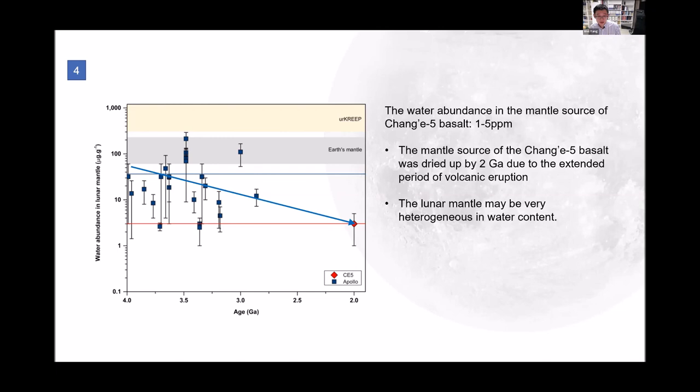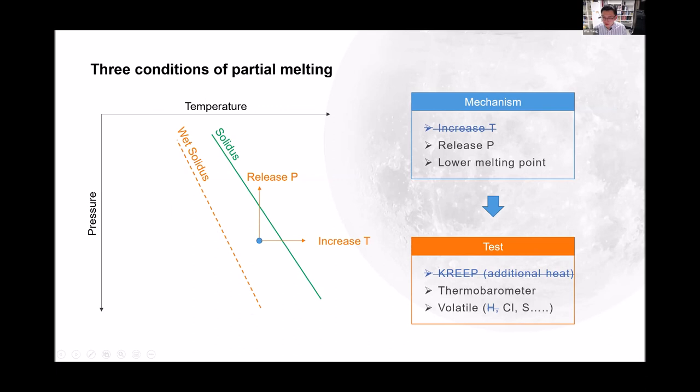So this mantle source of the Chang'e-5 basalt was dried up by 2 billion years ago due to an extended period of volcanic eruption. This is consistent with the long-lasting volcanism around the landing site of Chang'e-5. Another possibility is the lunar mantle may be heterogeneous in water content, and the mantle source of Chang'e-5 basalt has relatively low water contents. So finally, let's go back to this slide. Our studies exclude two possibilities: the KREEP involvement, which provides additional heat, and high water contents, which lower the melting point. So other mechanisms remain to be tested.